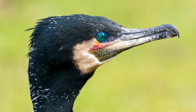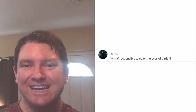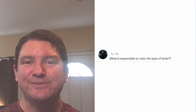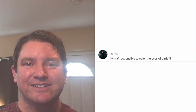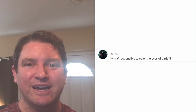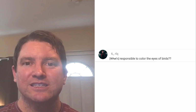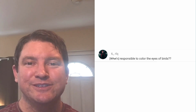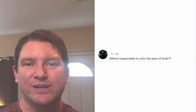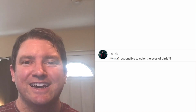If the eye is blue, beautiful to see, but the blue is actually a structural color. It's based on the shape of proteins in the animal's eye. This is true in humans too. If you have blue eyes, that is not actually a blue pigmented eye. There's little proteins in there that reflect blue light, but it's the shape of the protein that gives it its color. We talked about this in a video about blue feathers because it's also true in feathers. Blue is almost universally a structural color in vertebrates, so birds, mammals, reptiles, and fish. So that's what's responsible to color the eyes of birds.